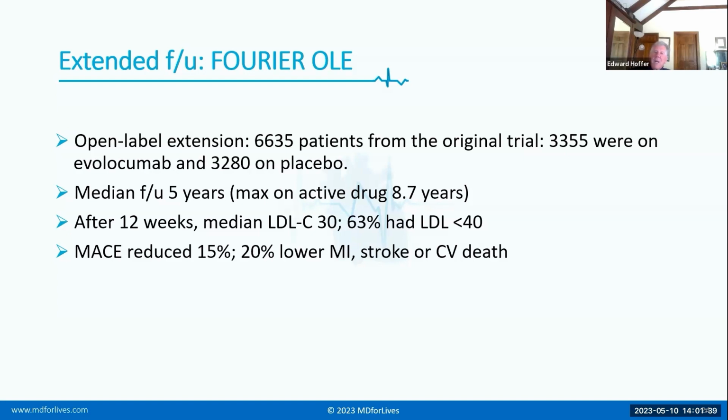So they had the groups that had been on active drug the longest that were followed for almost 9 years. After 12 weeks on active drug, there was a median LDL of 30. 2/3 of the patients had an LDL below 40. Same story, 15% reduction in major adverse events, some 20% lower risk of MI, stroke, or cardiovascular death. So these drugs work, and they seem to keep working.